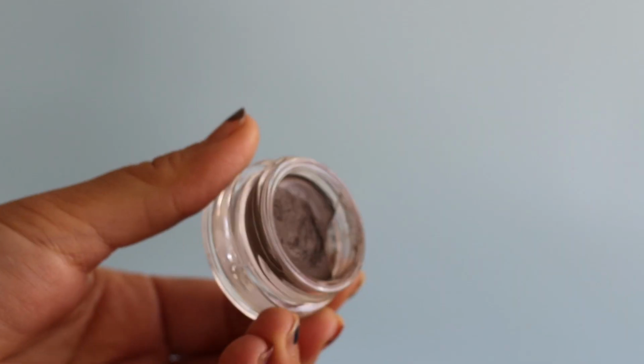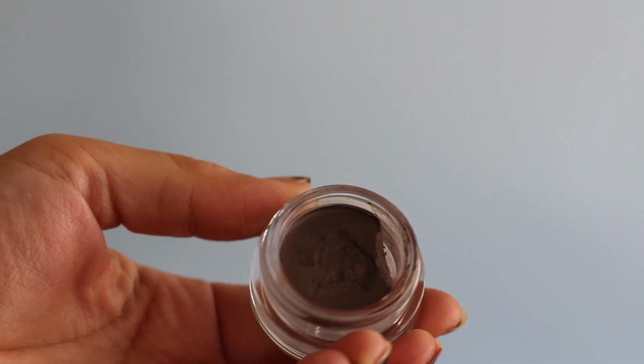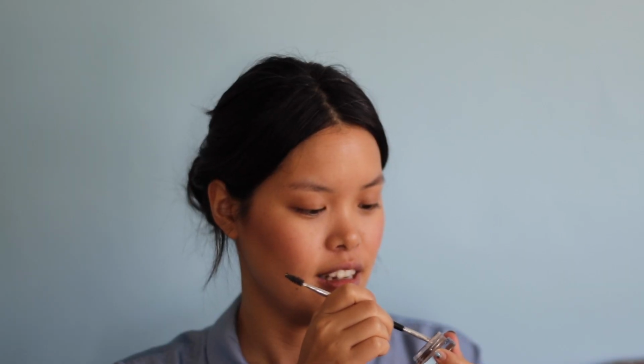I've been using it kind of like the way Cecilia uses it, where she just uses it from one side and works down into the product. So it looks like she left it in her car and melted it, basically. What I do is I grab a bit of the pomade and then I work it into the cap. And then start on my brows.